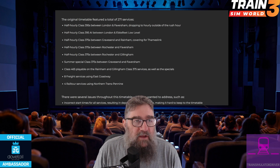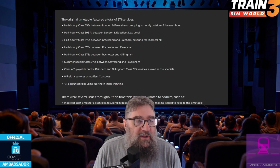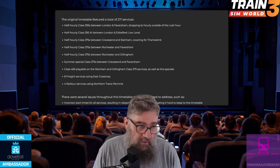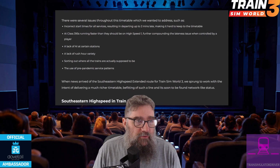There were half-hourly Class 395s between London and Faversham, dropping to hourly outside of the rush hour. Half-hourly Class 395 between London and Ebbsfleet. Half-hourly Class 375s between Gravesend and Rainham, covering for Thameslink. Half-hourly Class 375s between Rochester and Faversham. Half-hourly Class 375s between Rochester and Gillingham. Summer Special 375s between Gravesend and Faversham. Class 465 playable on the Rainham and Gillingham Class 375 services, as well as the specials. 8 freight services using East Coastway. 4 Rail 2 services using the Northern Transpennine.